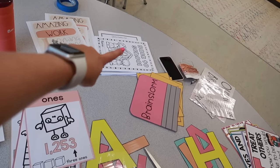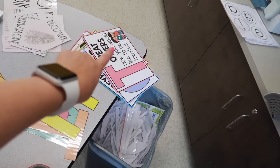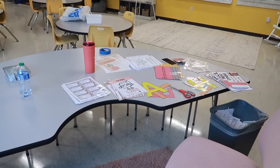This is some first week of school stuff. I just organized my birthday bulletin board, which I'm going to try to put on that skinny one by the front door. And then something I printed out to put on the wall. You can see I have been cutting for a really long time, so I'm gonna set all this up now.